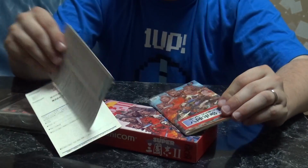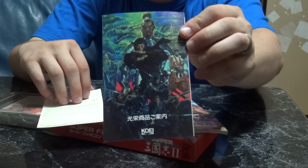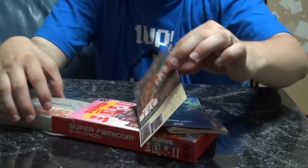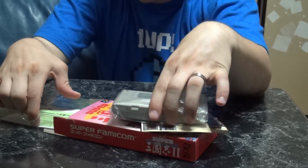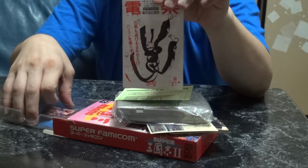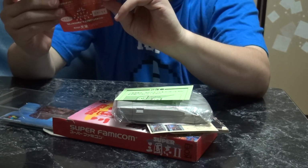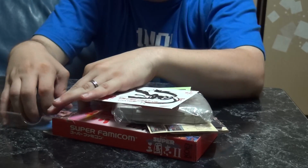Got the manual, we got another guide right here. You got some ninjas and stuff on there. Oh, another well done registration. This is my well done registration video. They're all very well. Green card. Got so much stuff. Yeah, this box was thick, right? So yeah. So we got some other inserts. I got a poster here too.